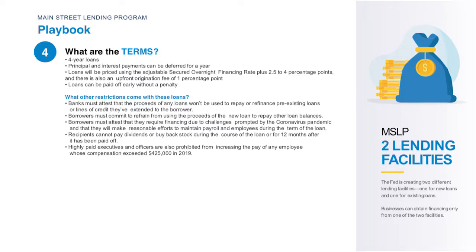Again, it's an adjustable rate using the secured overnight financing rate plus 2.5 to 4 percentage points. And there's also an upfront origination fee of 1% of the loan. A few other things to consider is the principal and interest payments can be deferred for a year, and the loans can be paid off early without any prepayment penalty.